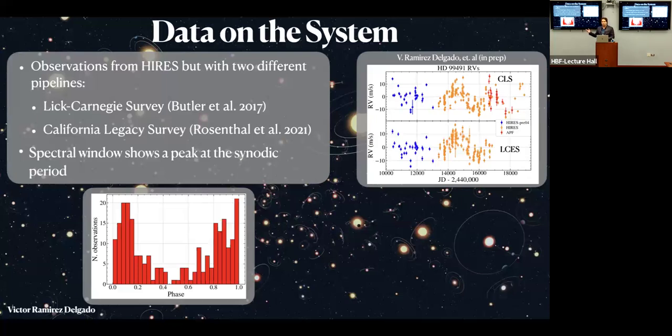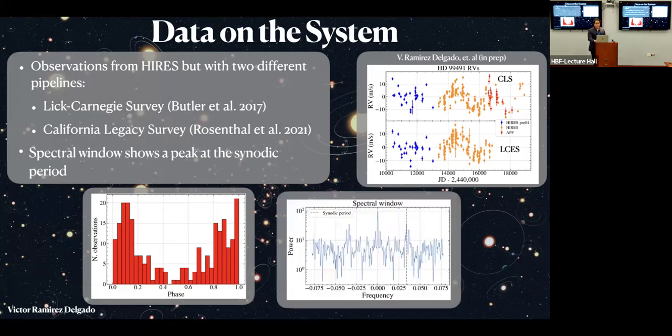So this graph shows the phase of the moon and the number of observations taken, where if you're in between a phase of 0 and 1, that means that you're at full moon. And what you see is that most of them fall under this range, where we have observations mostly taken during full moon. The issue with this is that your window function, which I discussed before, creates an artifact in your periodogram that lands at the synodic period, which is approximately 29.85 days, if I'm not mistaken.